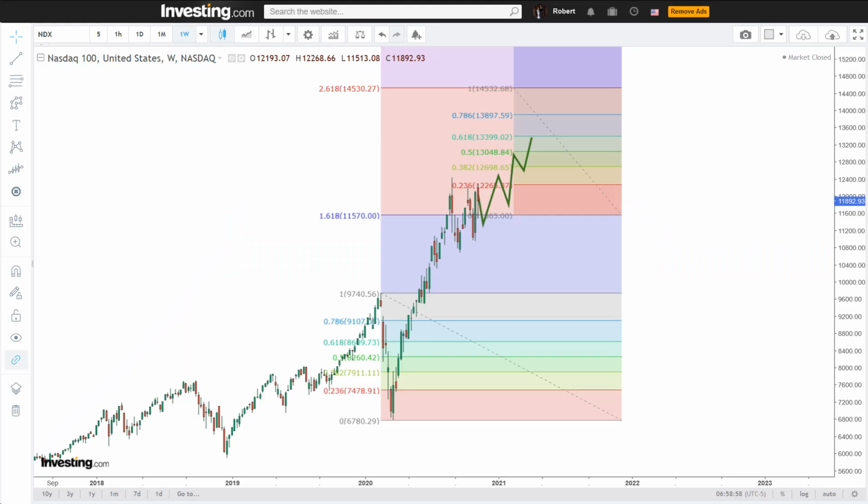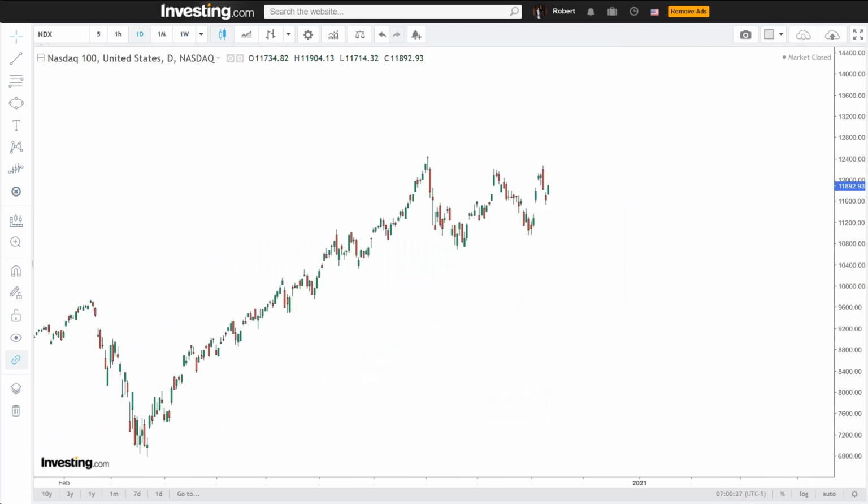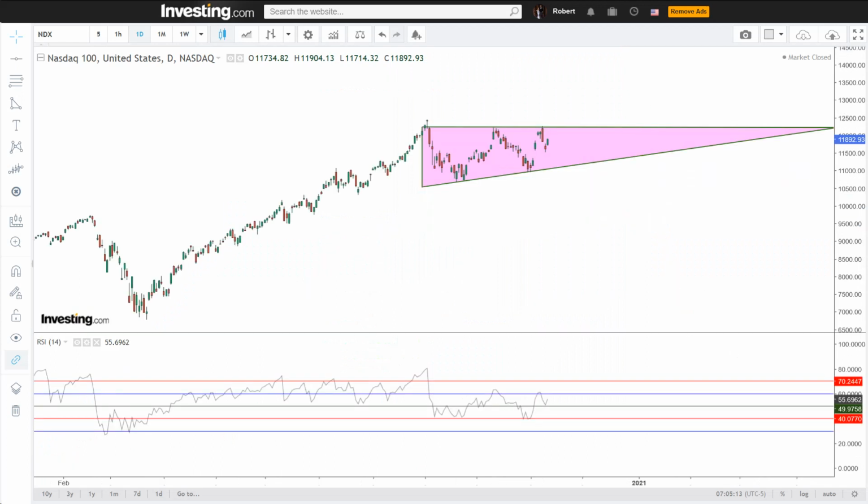Now, this is where things get really interesting, for this very target is also backed up by this ascending triangle on the daily. Of course, triangles like these can go either way. However, in this case, the RSI is within our bullish red RSI channel and with multiple clear lower bullish red line touches, which together make it a strong case for a bullish continuation.